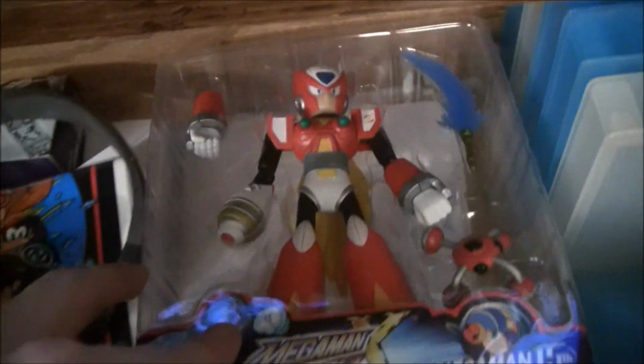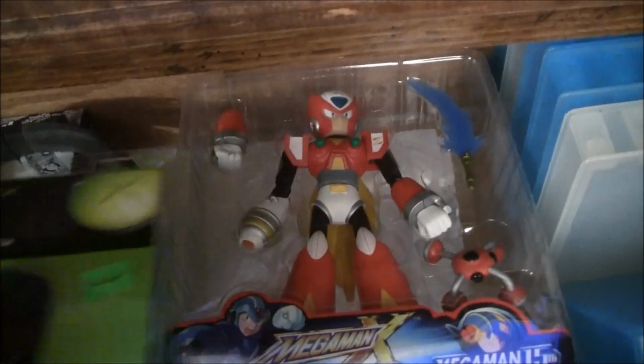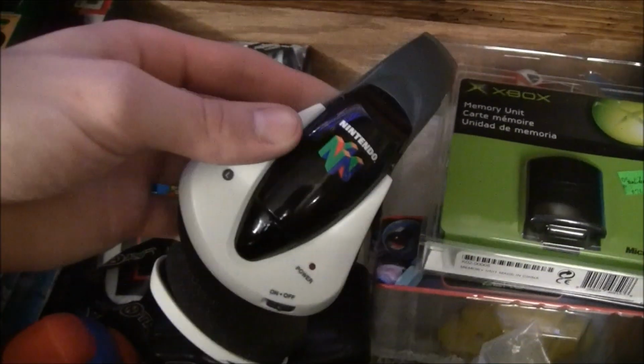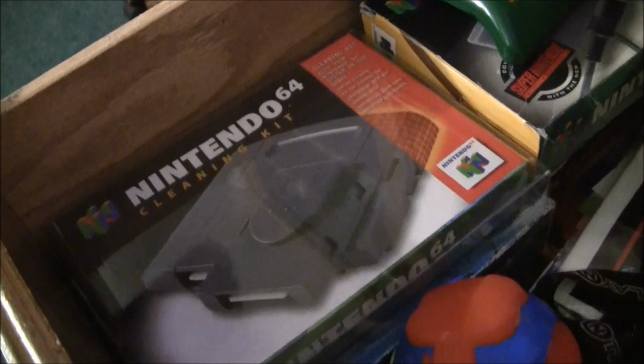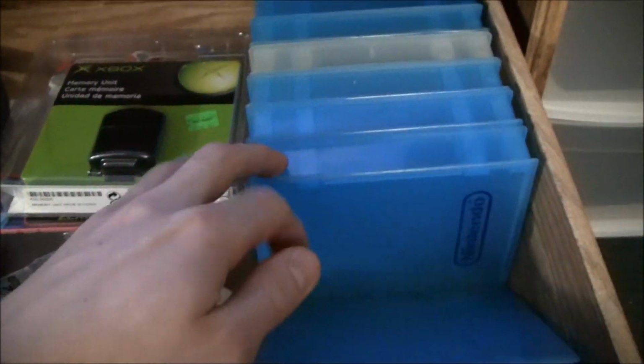We got a brand new memory card for the Xbox, a Zero figure there, which I remember buying way back when I was younger. I wish I wouldn't have opened that, but of course the first thing I wanted to do was play with that, but at least I kept the plastic and everything. N64 headphones, a bunch of cleaning kits and stuff over here. That N64 was actually brand new. And then a really cool looking NES controller down there. And then just a bunch of extra NES game cases and whatnot in here.